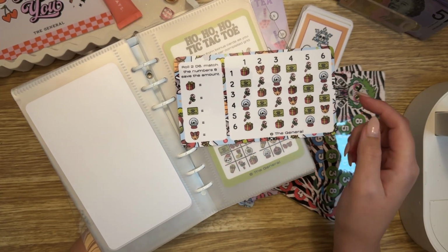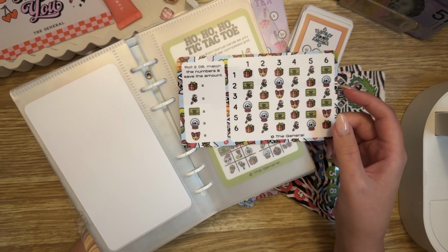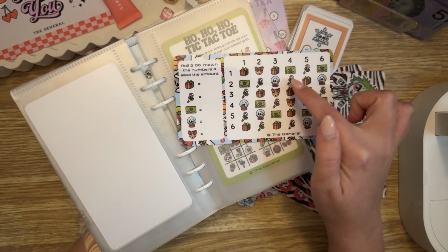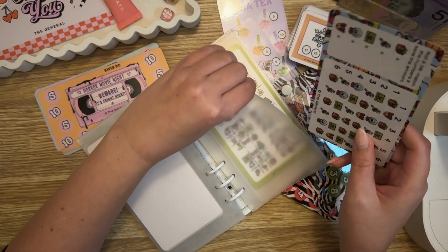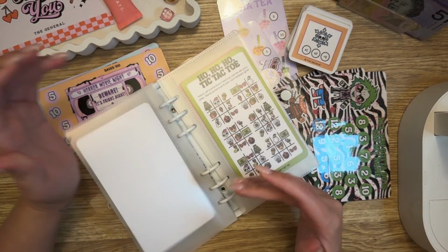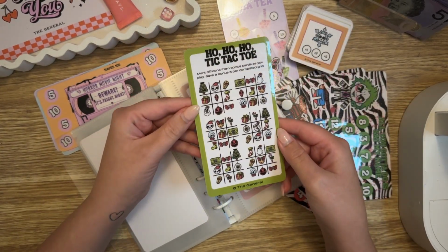But it's very similar to the other roll and saves in my shop. So roll 2d6 and match, like if we roll a 4 and a 2, 4 and a 2 is the candy cane, and then you save that amount, which I thought was cute. And at the moment, these are only available in the box challenge. That might change, but for now, ho ho ho, tic-tac-toe.